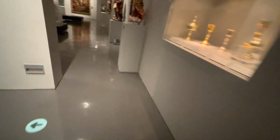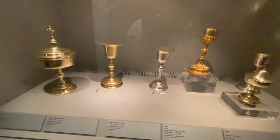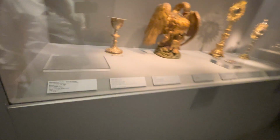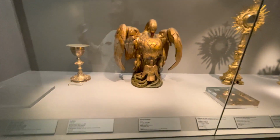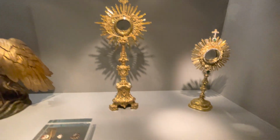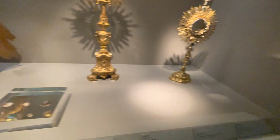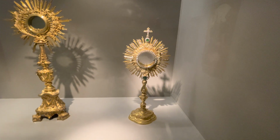Oh my word, it keeps going. I gotta move it along. I think I'm gonna stop announcing what I think it is, or what it is. I think you can identify what it is if you've ever been to church, and if you haven't been to church, go to church and you'll see all this stuff. Because I don't want this video to go. I want to try to keep them, the Holy Eucharist.